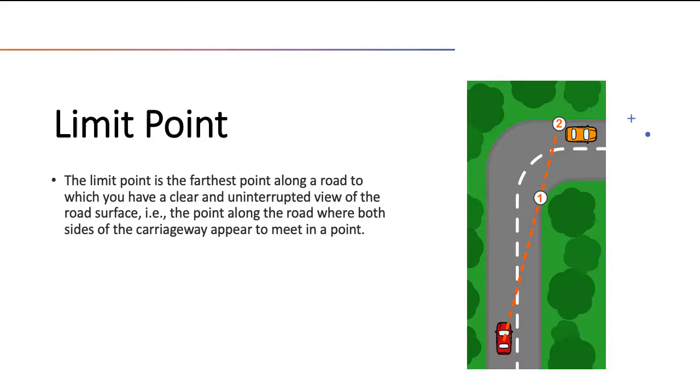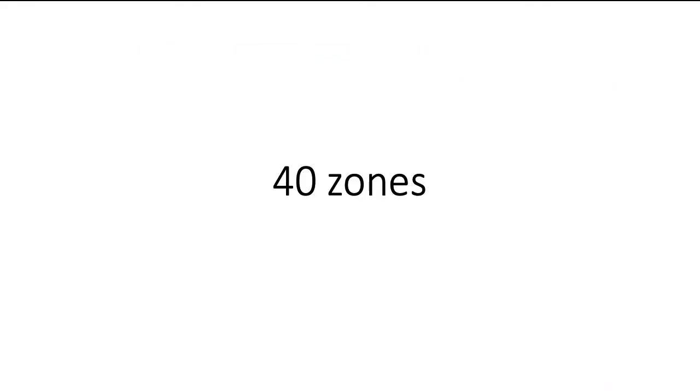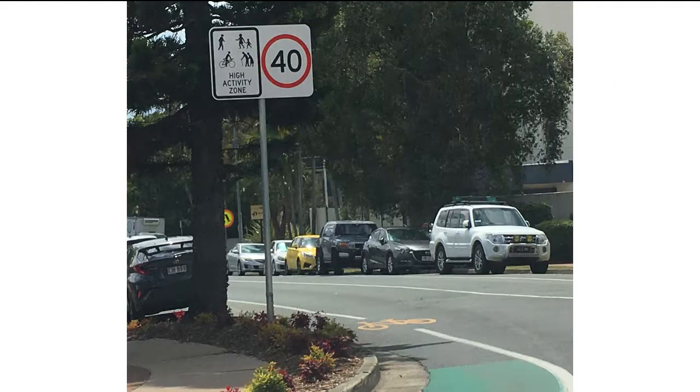So before that red car comes around the corner, they've got to make sure that the driver's eyes scan to the right, just in case someone comes around that corner onto the wrong side of the road, they can take evasive action. Let's take a look at some of the 40 zones in the area.